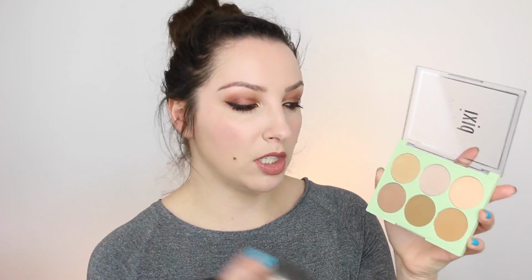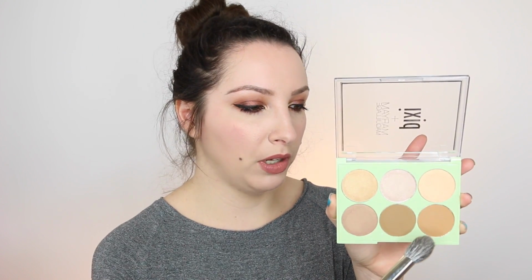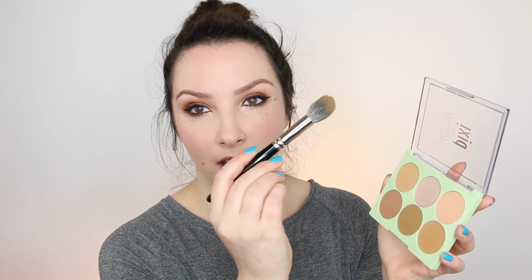All right, I'm going to go in with the lighter one to contour a little bit. This one looks a little bit deep for me and I'm a bit scared of contouring. So I'm going to go in with the shade, I think it's City Kitty. I'm just going in with a Hakuhodo brush. This is a B5521. Fancy, fancy. I can be fancy on the odd occasion.